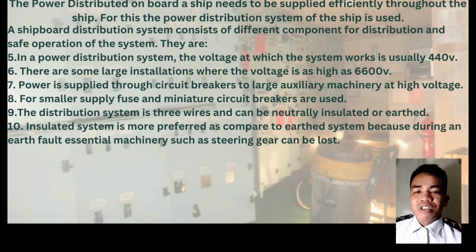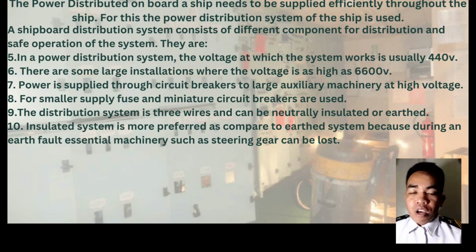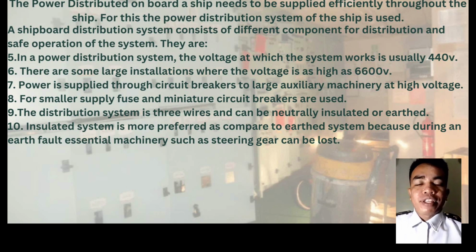Since our steering gear is very important on board a ship, because it is the one that makes our ship go to the starboard or to the port side, it makes the rudder move. So it is very important that it will not fail. It's just a one-time accident if we lose it, especially if we are maneuvering.